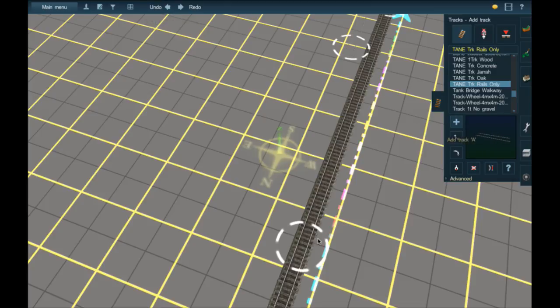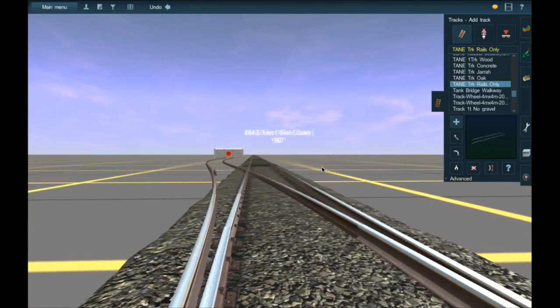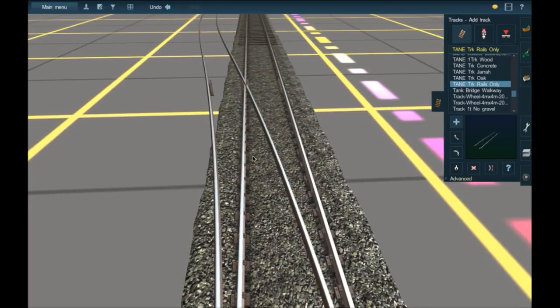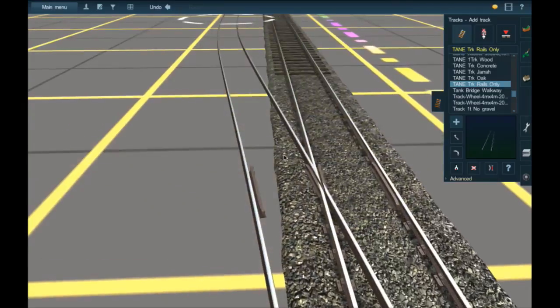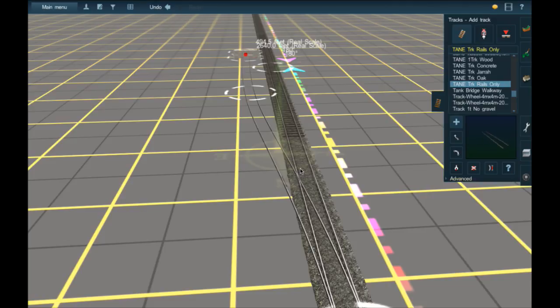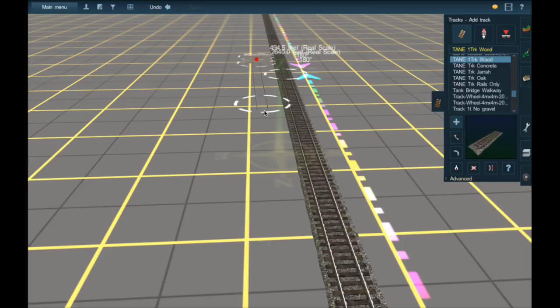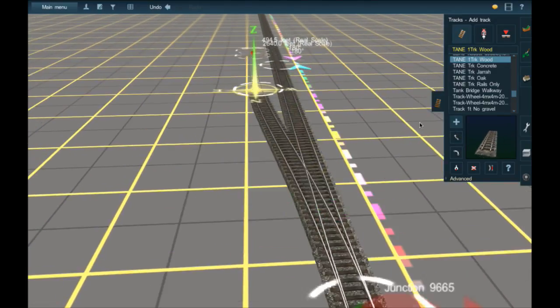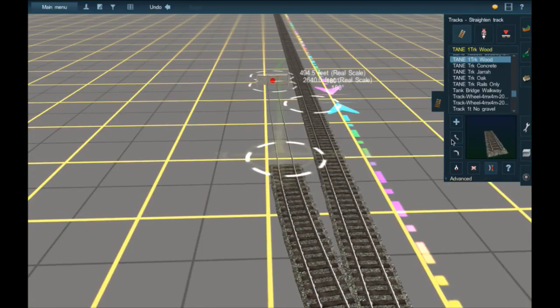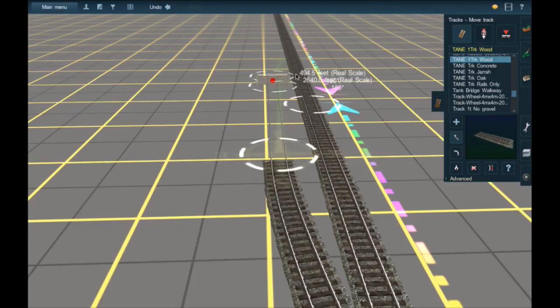No, don't go back. And I don't know why it does that. Probably because I'm using a different track, but a little annoying that it does that. I'll tell you what. So yeah, we'll go up, make a little runaround, maybe right up here. Have the trains come back.